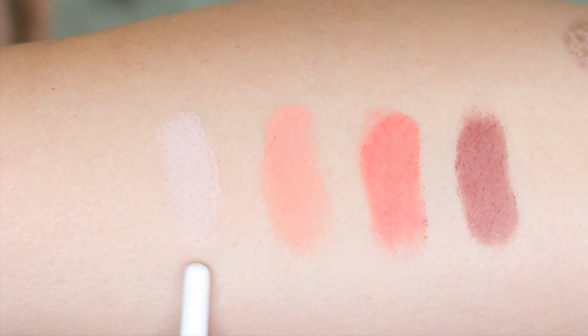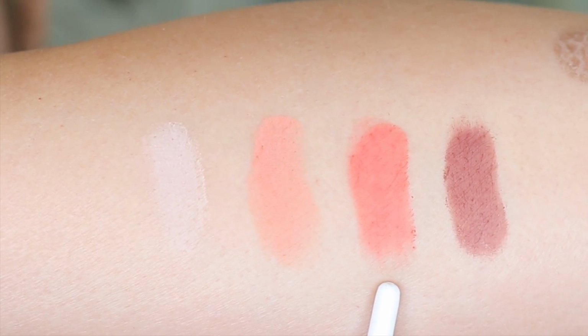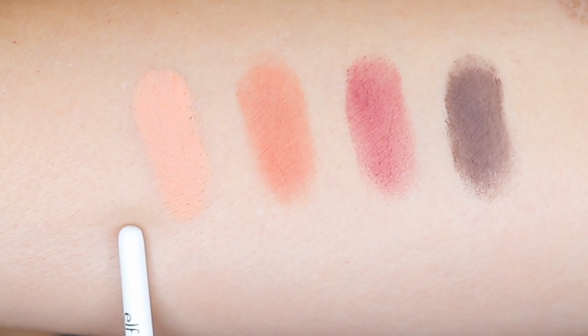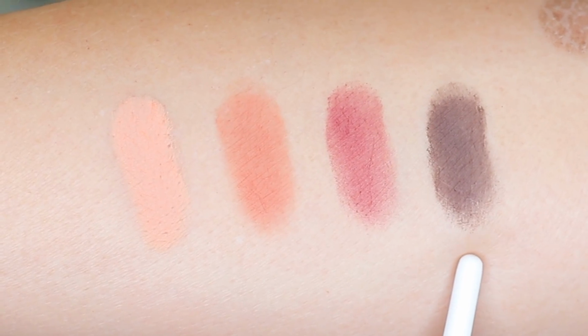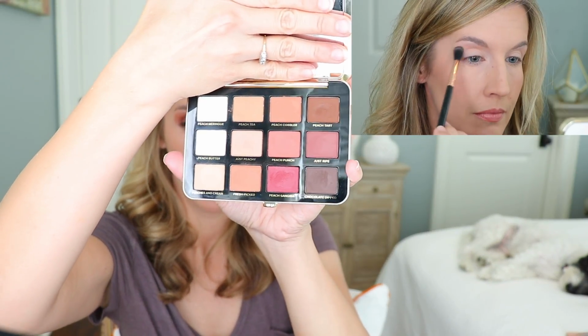The second row: Peach Butter, Just Peachy, Peach Punch, and Just Ripe. And the third row: Peaches and Cream, Fresh Picked, Peach Sangria, and Chocolate Dipped. So all in all, for a matte warm palette, I think this is absolutely beautiful.